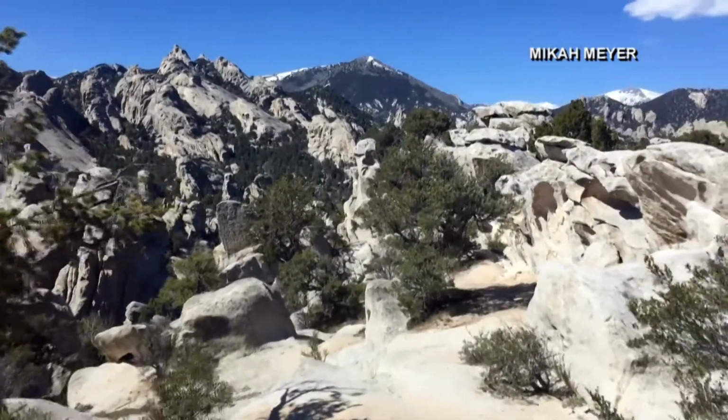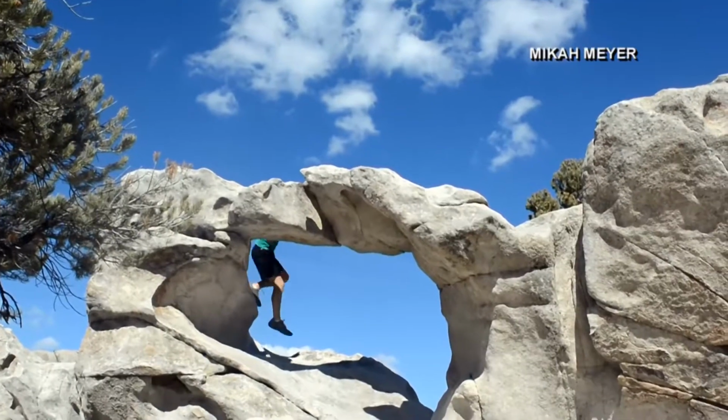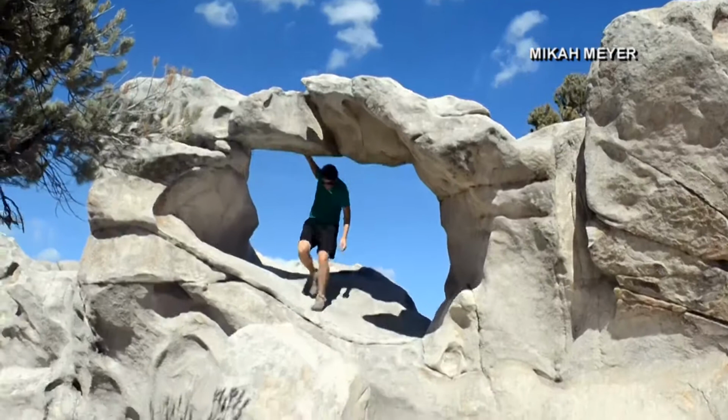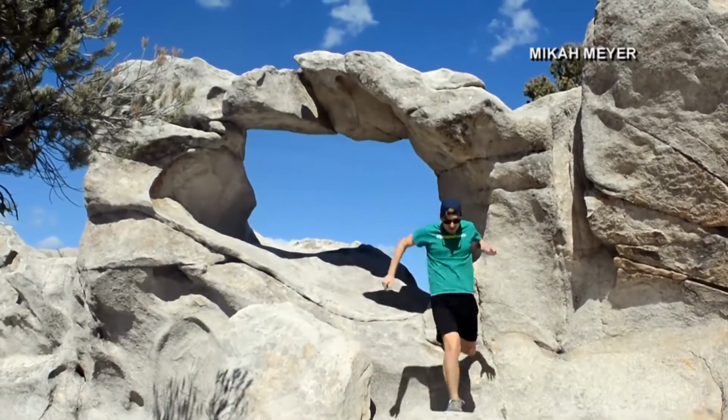Mikah enjoyed a scenic hike to one of the reserve's most popular sites. Behind me is Window Arch, easily the most interesting rock formation I've seen here at City of Rocks National Reserve. Window Arch is a great example of weathered granite, a result of the powerful forces of nature which create beautiful, graceful forms.